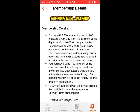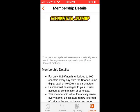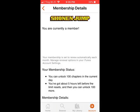So after upgrading my account, and you do get the option to have one free week of the pay version of the Shonen Jump app before you actually have to commit to it. Just the forewarning, as is customary with the majority of these in-app purchases, it will automatically renew every single month unless you tell it not to.